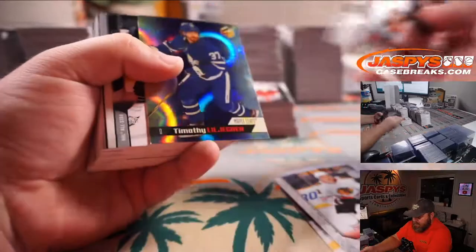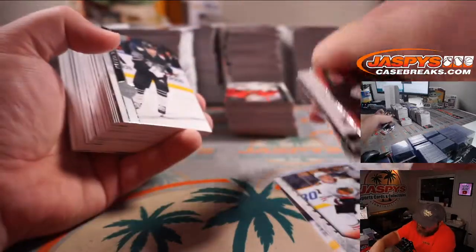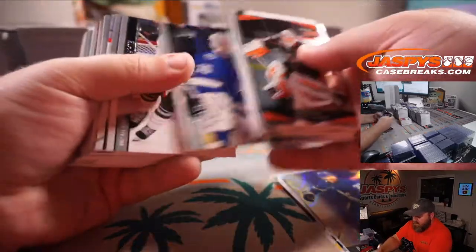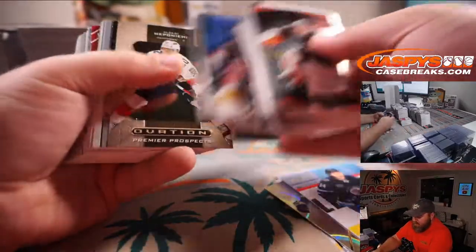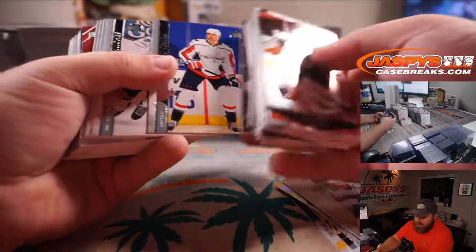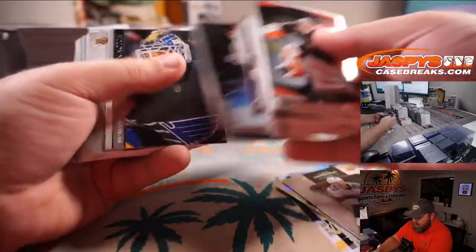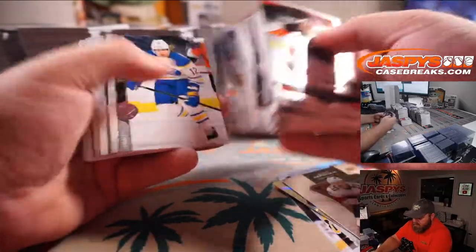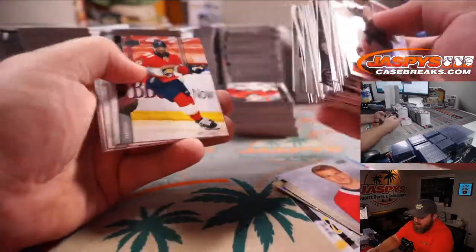Not a chance. Timothy Liljegren for the Maple Leafs again. Was the other one gold? So is there different colors for those? Maple Leafs, that is David Harrell. Logan Stanley for the Jets, Sean O'Leary. And Alexi Heppaniemi for the Panthers, that is Patrick Fleming. Hayden Verbeek for the Canadiens, Martin Close.